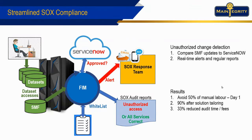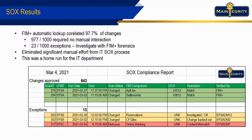This value comes from the ability to detect events and take actions based on those events, and on the ability to connect and query other tools in your ecosystem. Although this example uses ServiceNow, FIM Plus can connect to other platforms, and we'll go into this a little later on out of the box.